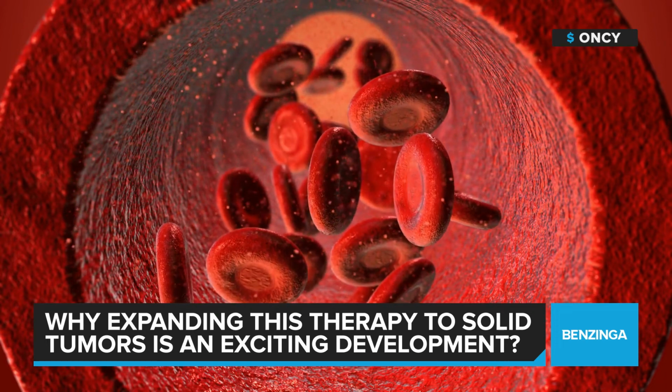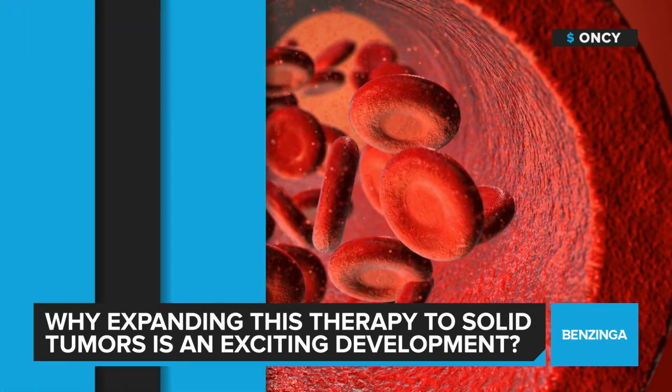Terrific. Okay, so now that we understand that, can you explain why expanding this therapy to solid tumors is such an exciting development? What are the biggest parts of this? Sure. So as I mentioned before, CAR T cells have been remarkably effective in some blood cancers, including some leukemias, lymphomas, and similar diseases, but they have been ineffective to date in treating solid tumors, which of course is the most common type of tumor. So this study opens a door to the very exciting and potentially very effective treatment option of using CAR T cells in patients with solid tumors who can currently not benefit from this type of therapy.